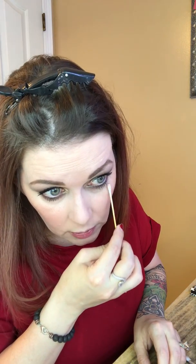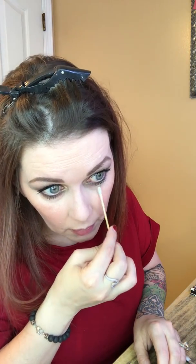So to fix that little area where I touched my face with my lower lash, I just take a little Q-tip and just barely wipe that away. Okay, so my eyes are done. I'm actually really liking the way that color came together.